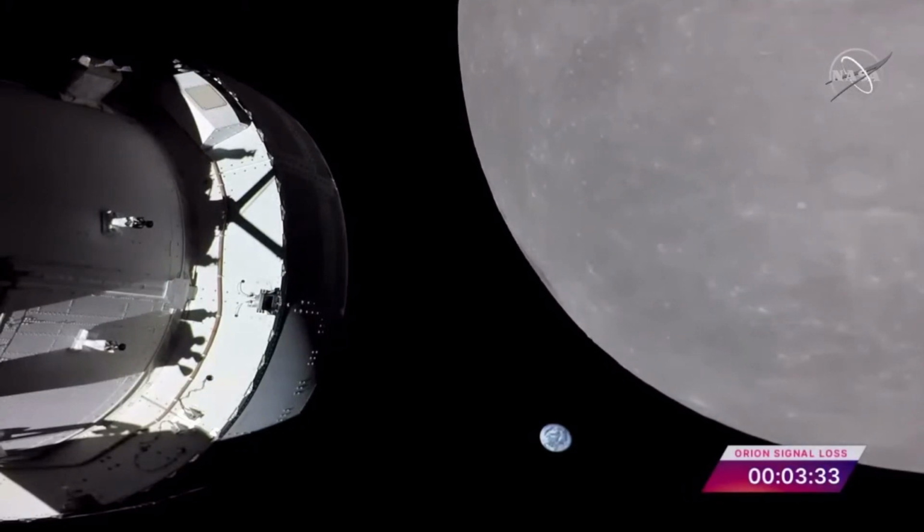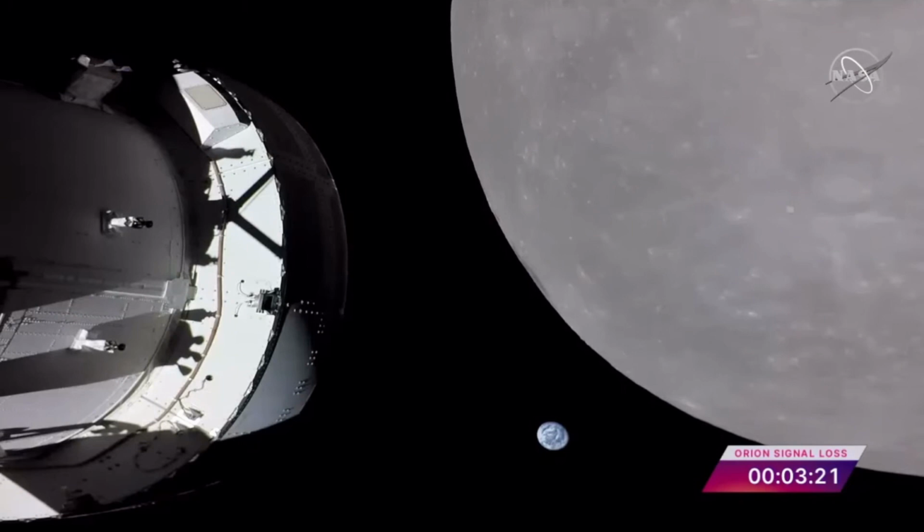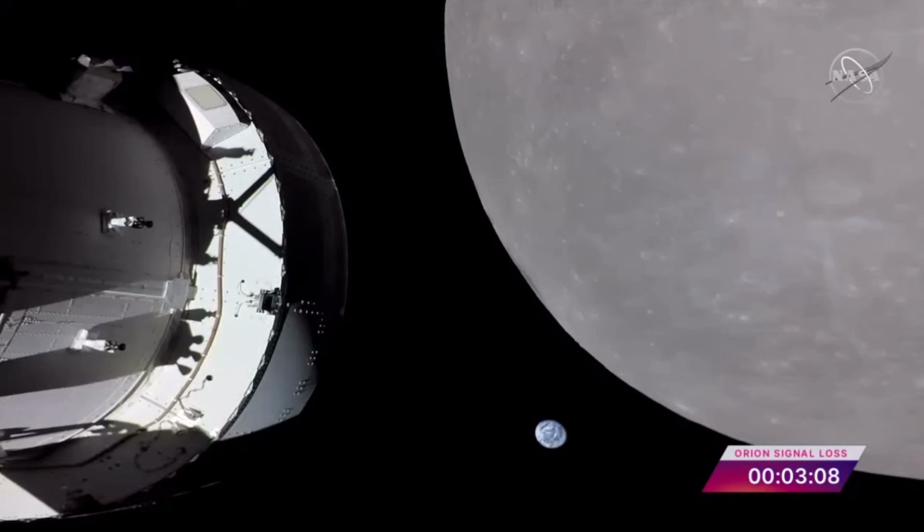Now less than 4 minutes away from our expected loss of signal as Orion travels behind the moon. While behind the moon, Orion will perform the outbound powered flyby, which the team here in Mission Control is ready for. Flight Director Rick LeBrode polled the team. Everyone is polling go. Everything still on track for the outbound powered flyby burn, now 20 minutes away.